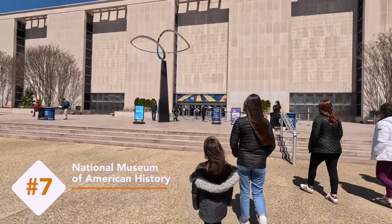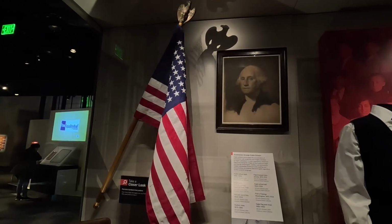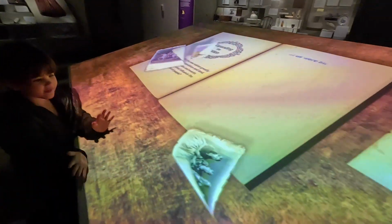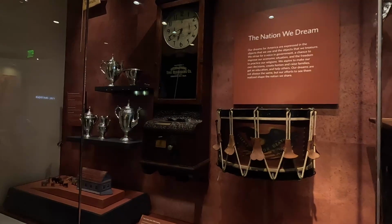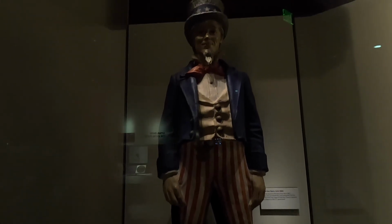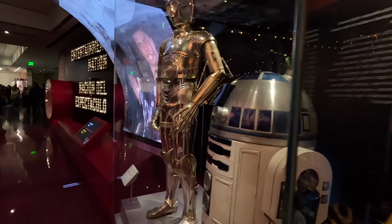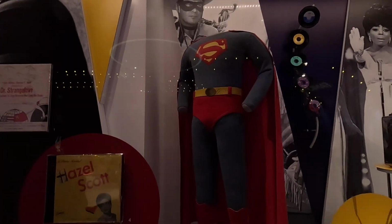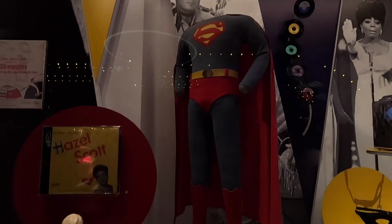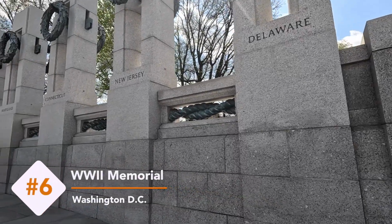At number 7 is the National Museum of American History. This museum is one of the most popular museums in the city, and best of all, just like many things here, it's free. Here you can explore a vast collection of artifacts and exhibits that showcase the history of the United States. Highlights include the Star-Spangled Banner, a real house from the World War II era, and even R2-D2 and C-3PO from Star Wars. I really find it weird when I go to a museum and see things from my childhood.